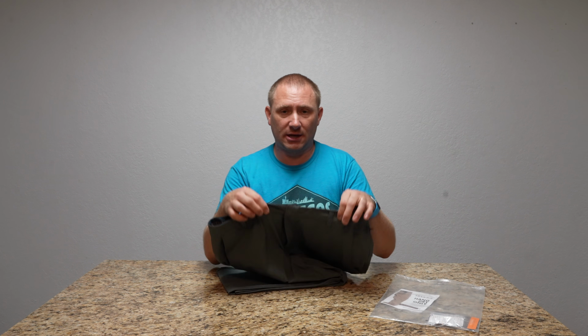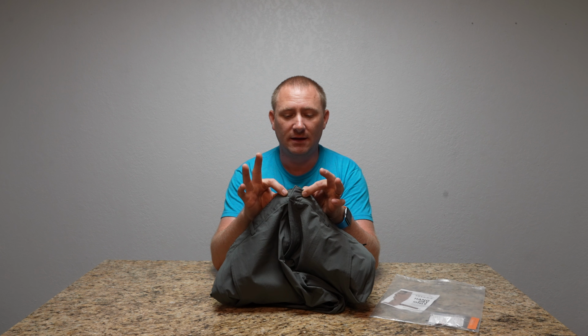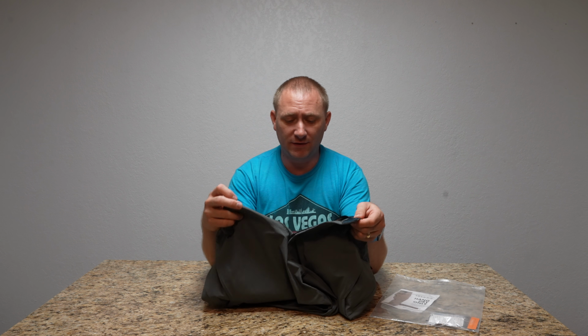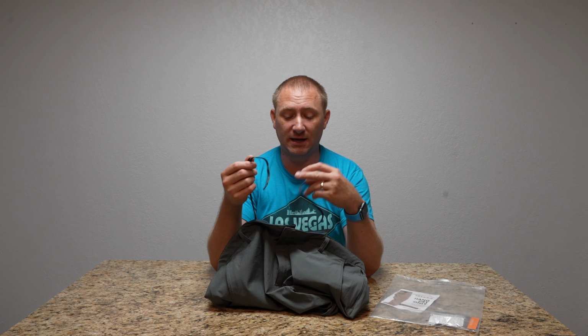Also, one of my favorite features, one of those things that actually brought me to the pant to begin with when I was watching the Kickstarter video, is that it's not a button or a snap, it's actually a neodymium magnet that is essentially where the pant comes together. So you zip it up, and then there's a magnet there that actually holds it together.